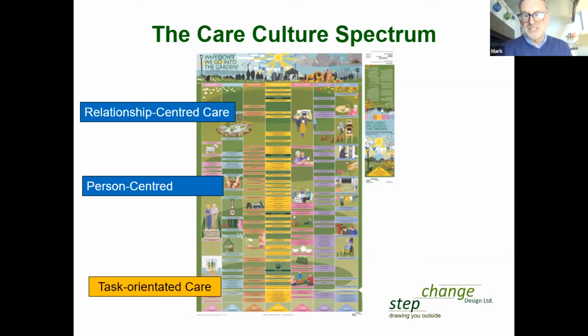We were very lucky in our research that we had a very wide spectrum of care setting cultures to observe and to work with. What we started to notice is that there was a spectrum of care across our cohort group, from task-oriented care, which we place towards the bottom of this map tool, all the way through person-centered care, which was a flip point around the center of the map, towards very advanced care practices that we called relationship-centered care.